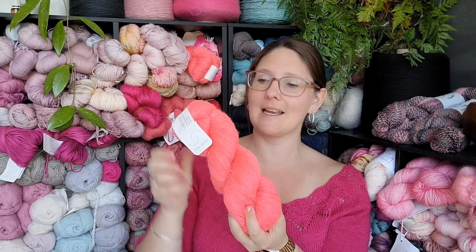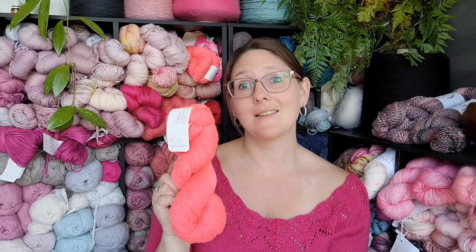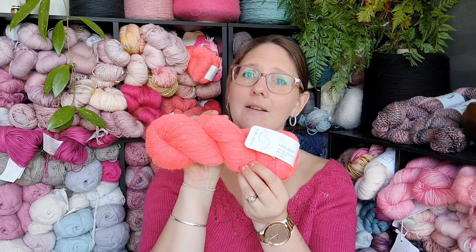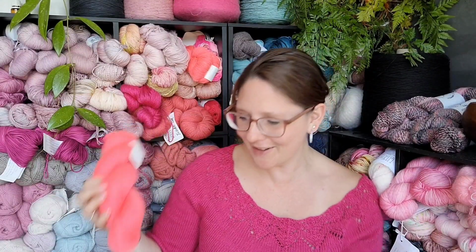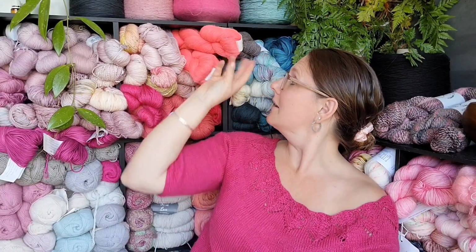So I have two of these, and I'm thinking I'll make a Toaster Tee, a 4-ply, fingering weight Toaster Tee with these. So that's exciting. This is 50% Highland wool, 35% alpaca, and 15% linen. So that'll be a lovely summer knit. It's blowing out on camera, but it's also not because it's so bright, even in real life. So I've got that plan. Hopefully get to do that this summer, because it'll be really versatile.